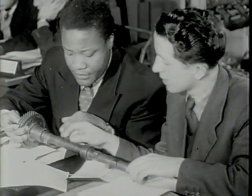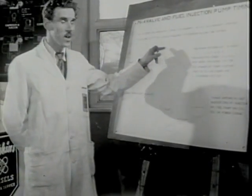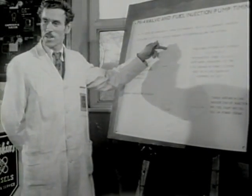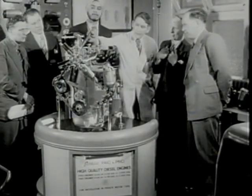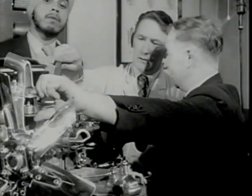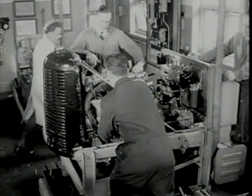The aim of the club is to establish closer cooperation between the company and operators and drivers of commercial or public service vehicles, coaches, cars, or any industrial or marine units fitted with Perkins diesels. It is hoped that this will do much towards promoting a better understanding of the diesel engine by the driver.